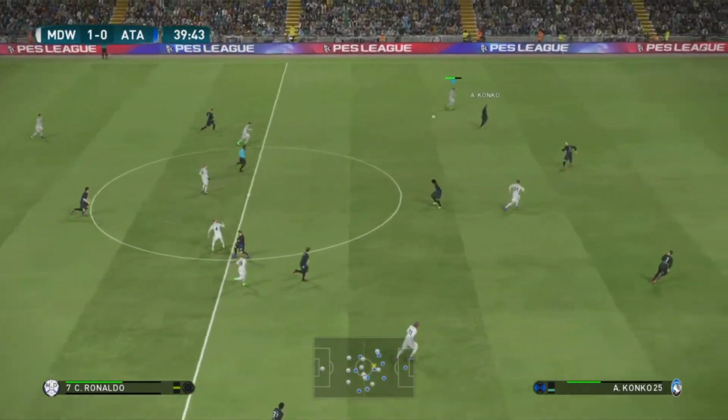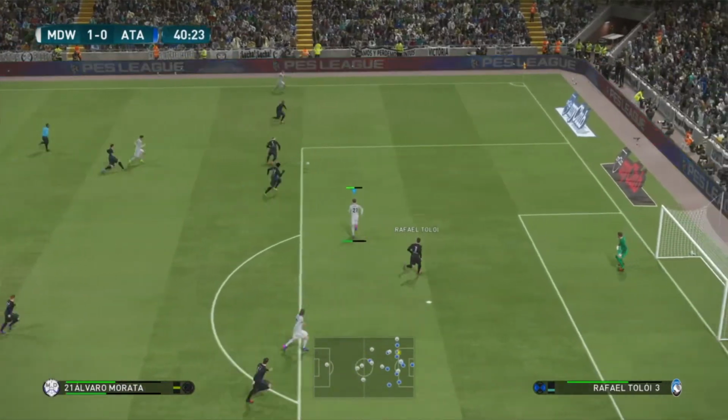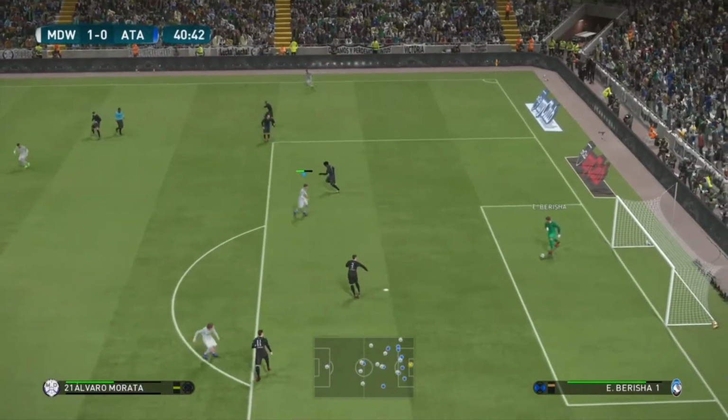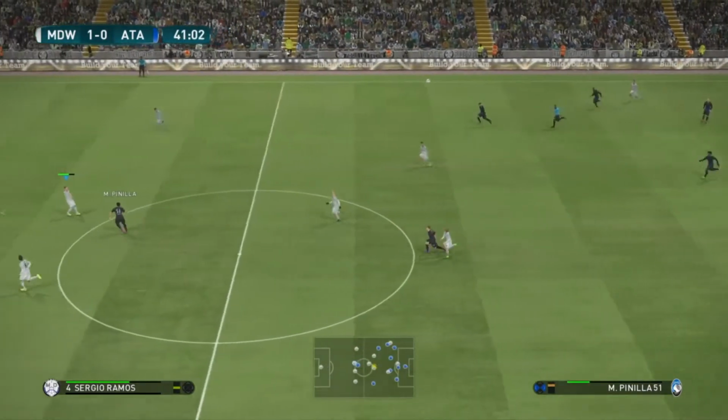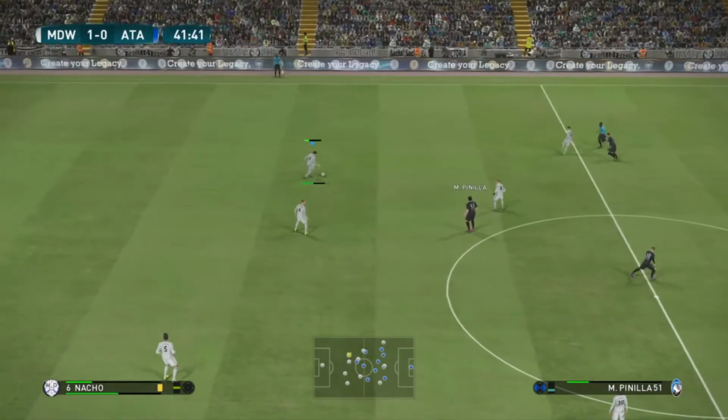That's a poor kick by the keeper, he's just given it straight back. Sergio Ramos plays it out to the wing. Well read, he sorted that out. Keeper's got good distance on that. Sergio Ramos does well there, alert.